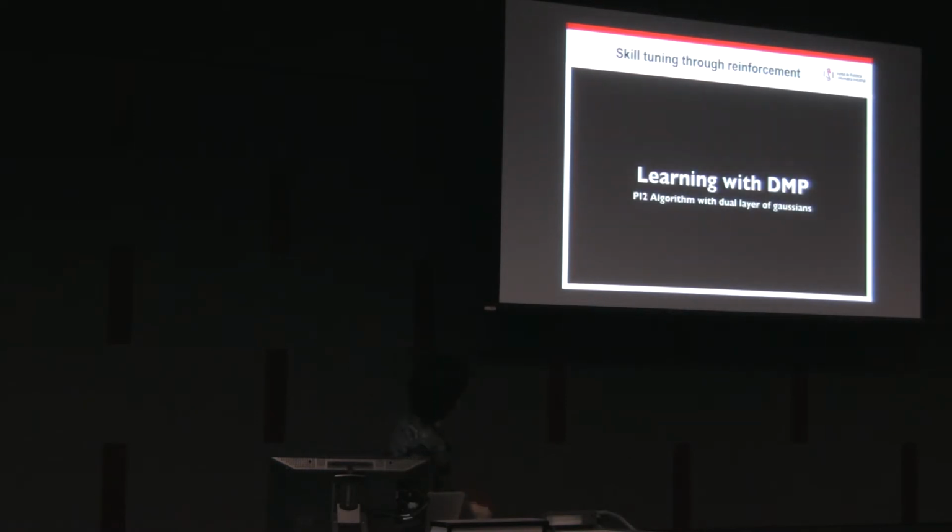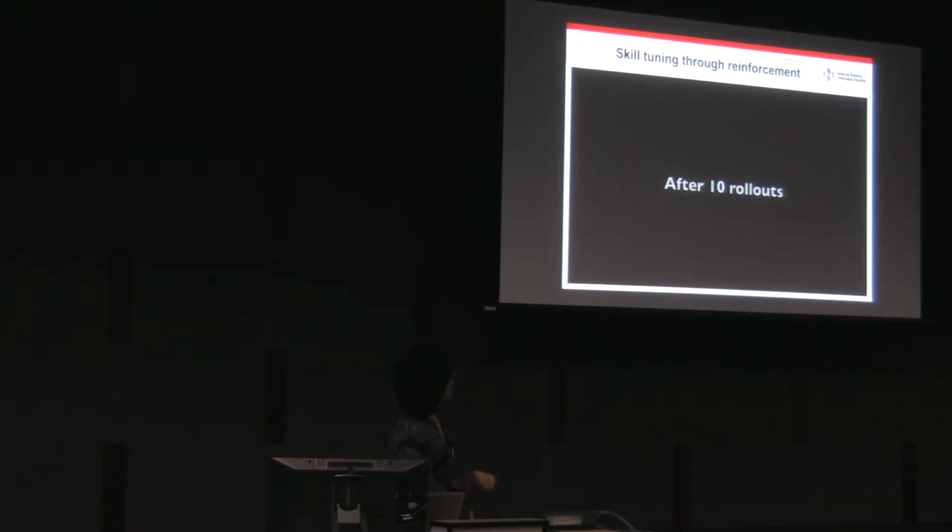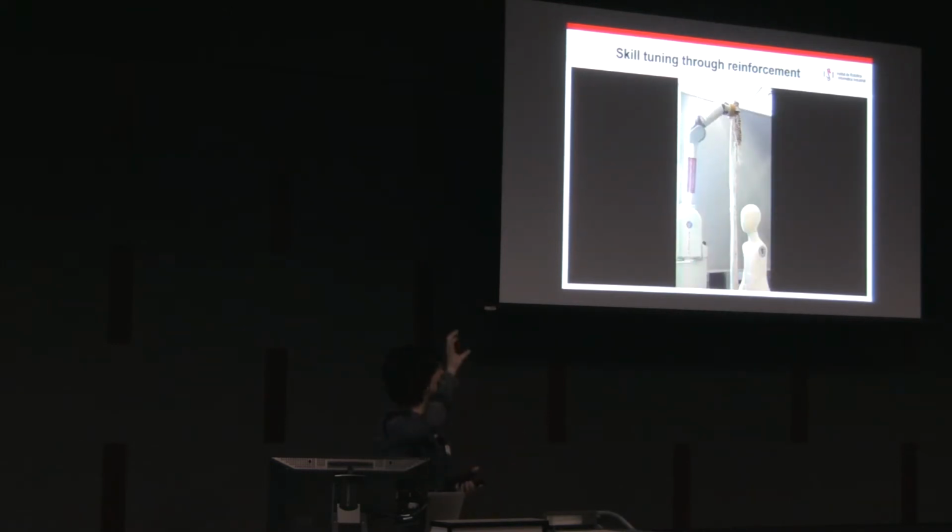So here you will see that from a first demonstration, that is very bad. You see it's putting a scarf on a mannequin, but at first it is not really meeting the goal. But after we have a cost function, because we have a Kinect on the top that measures whether the scarf is on the mannequin, after 10 rollouts, you see that it's improved quite a lot. And after 20, it improves even better.